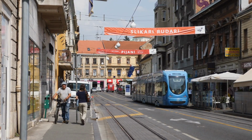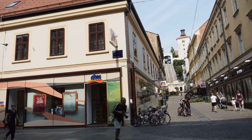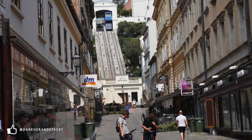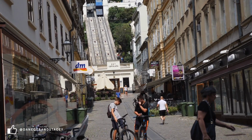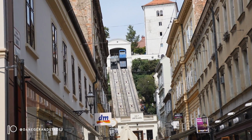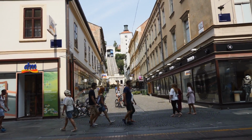Just off the main shopping street here, a walking street, this is the world's smallest, or shortest, I suppose, same thing, funicular. This is considered lower town, going from lower to upper town. And that's upper town. Height wise, it looks about 20 meters. It's so small.